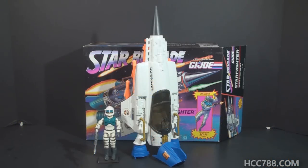This is the G.I. Joe Starfighter and Pilot Sci-Fi from 1993. This vehicle and figure set were first released in 1993 as part of the Star Brigade subset. It was only available in 1993. It was discontinued for 1994. The vintage G.I. Joe run at that time was nearing the end.